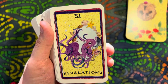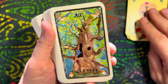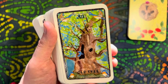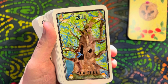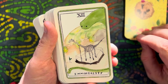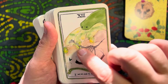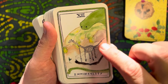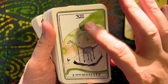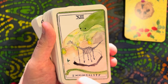Revelations for our Justice card. The Old Tree for the Hanged One or Hangman card. I mean, it's a beautiful illustration. We have Immortality for Death. Wow, we've got this dinosaur skeleton here on display. And then this other creature looking in that's very much alive. An observer here.